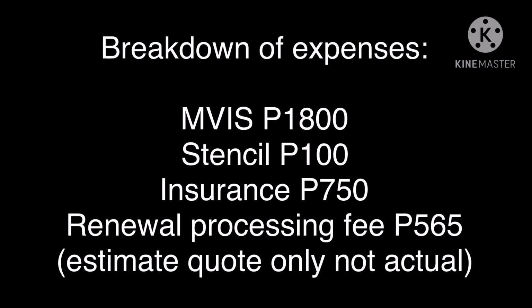So yeah, for me, it's a lot more convenient instead of going to LTO Lapu-Lapu and process everything by myself, because it's a 1 to 2 hour drive from the PMVIC center where I processed the inspection. So at least I asked if they have a package option, rather than me going to Lapu-Lapu and spending another 2 to 3 hours waiting there.